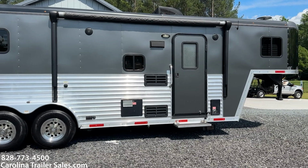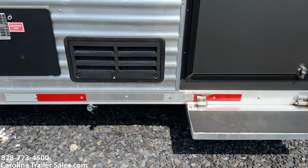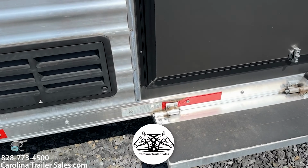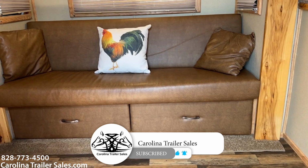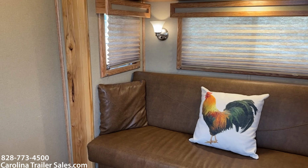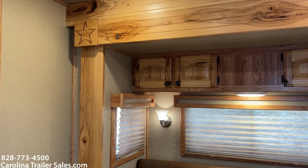Does have a power awning. Flip up step at the camper door. Does have propane access for a grill here on the outside. Okay, stepping in the LQ. It is the hickory wood interior. And the cabinet doors are, sorry guys, the cabinet doors are hickory.